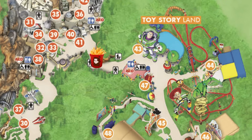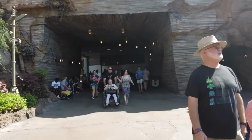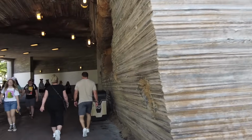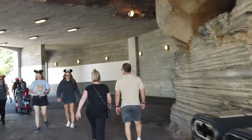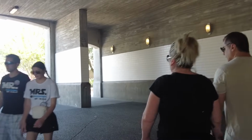As we are walking past, Rise of the Resistance is currently a 2-hour wait. It's 120 minutes. I already told you about Rope Drop this morning, so if you're here for Rope Drop, you can get on a really popular ride for a shorter wait than the rest of the day, but also you can hop in line for a ride at the very end of the night. As long as you are in line before the park closes, you will get to ride it. So that is another great way to hit up a popular attraction, not necessarily for a lesser wait, but you won't be spending valuable park time waiting in a long line.